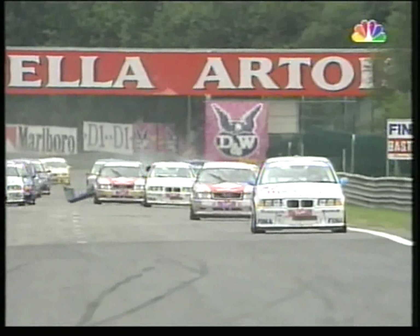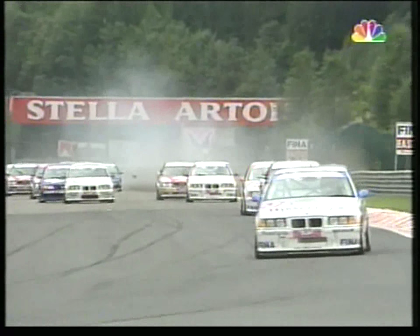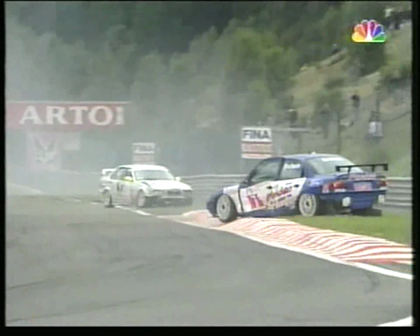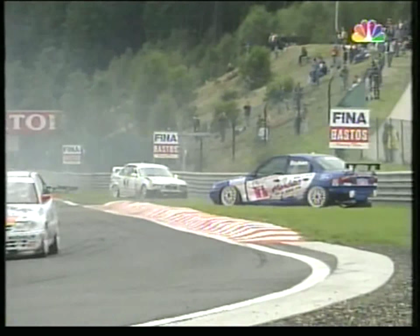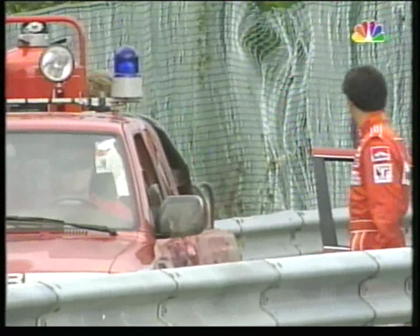Thierry Boutsen went right sidling across the whole field. It looked as if he had a tap from behind into the barrier very hard, and also collecting a back marker, and that looked to me as if it could have been Yolanda Sura, but yes, I think it was Yolanda Sura. In fact, it wasn't, it was Peter Cox.